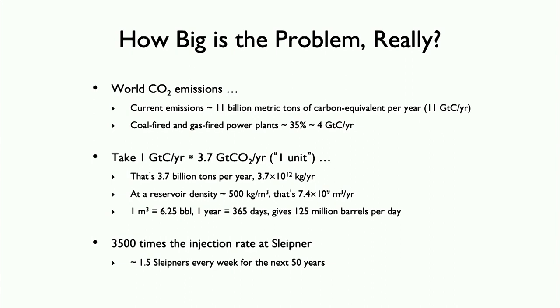So to wrap our arms literally around what that means, let's convert that to barrels per day. So 1 cubic meter is about 6 barrels, and a year has 365 days. So that gives us a volumetric flow rate of over 100 million barrels of compressed CO2 per day. So we know that we can move things around the globe at that scale. About 80 million barrels of oil are produced and distributed around the world every day. But this would be at around that scale.